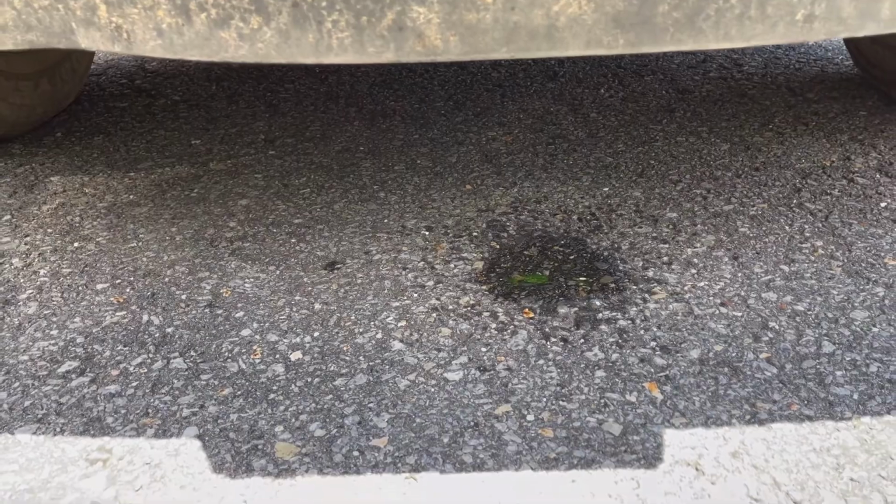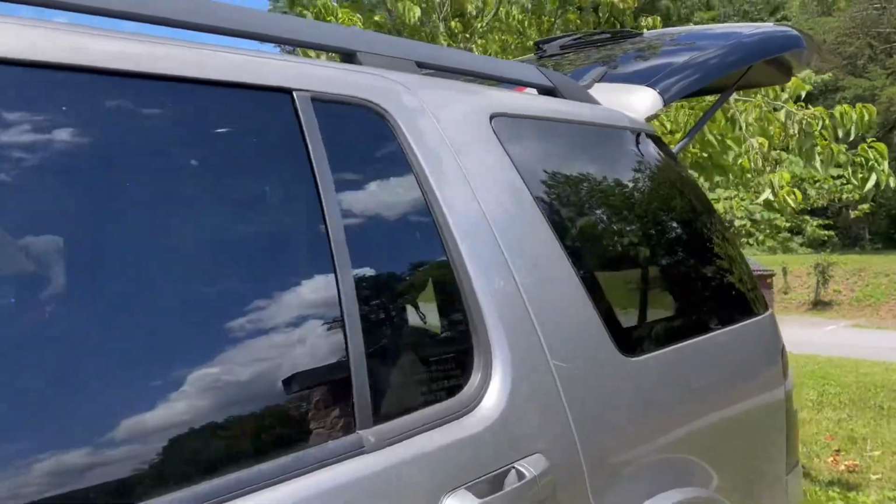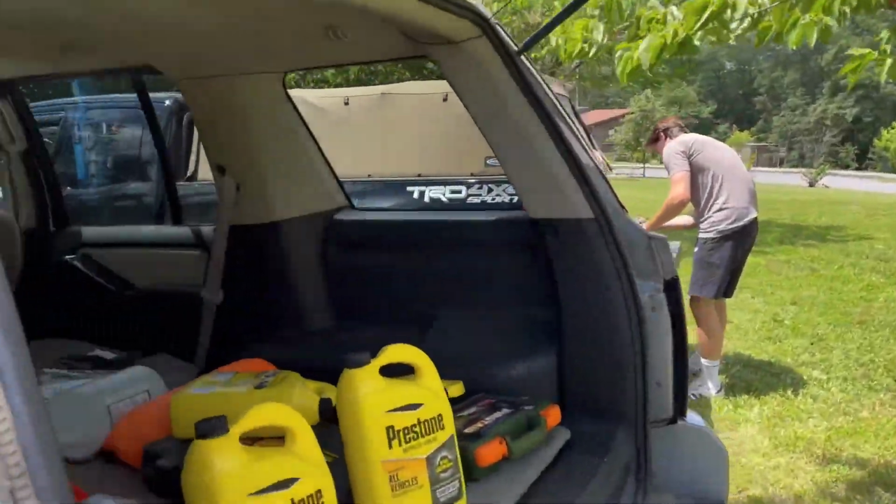I overfilled a bit again, so there's a little devil of coolant right down there, but I'm gonna close the trunk. We're heading over to the overlook real quick. Gonna go check it out one more time and then see if we're good to go.